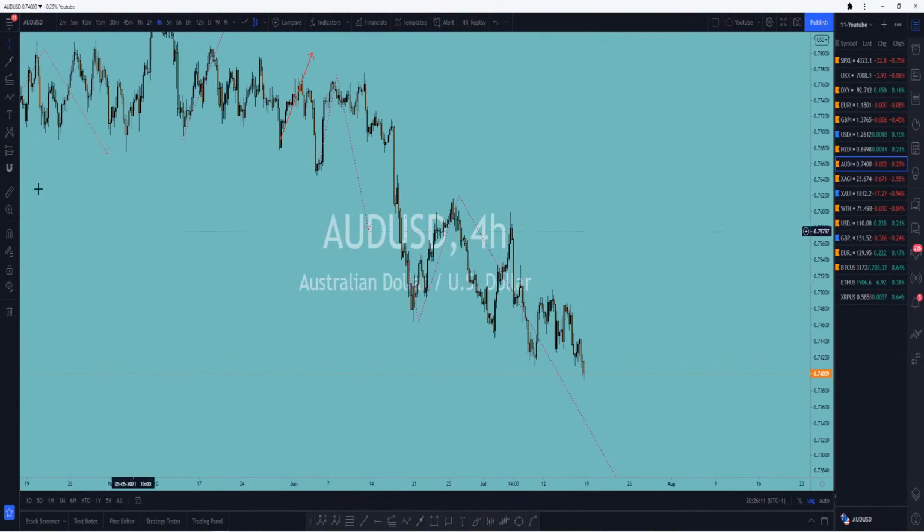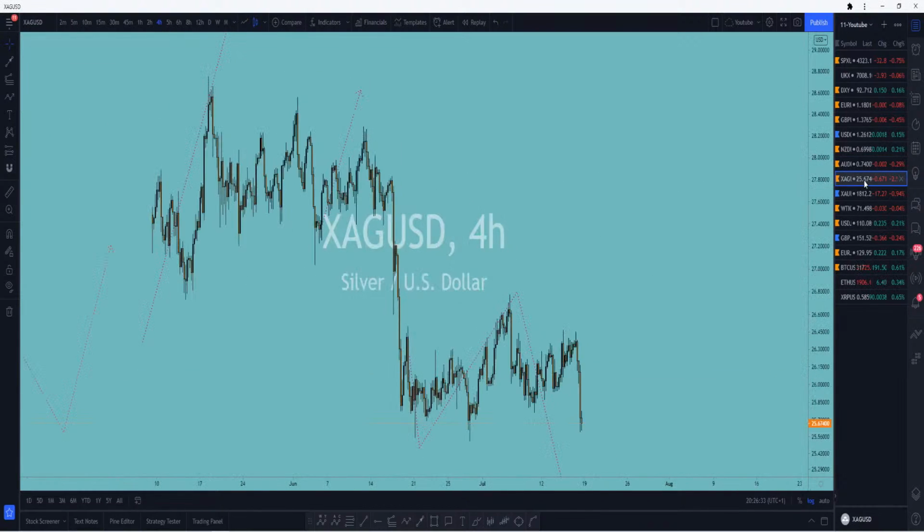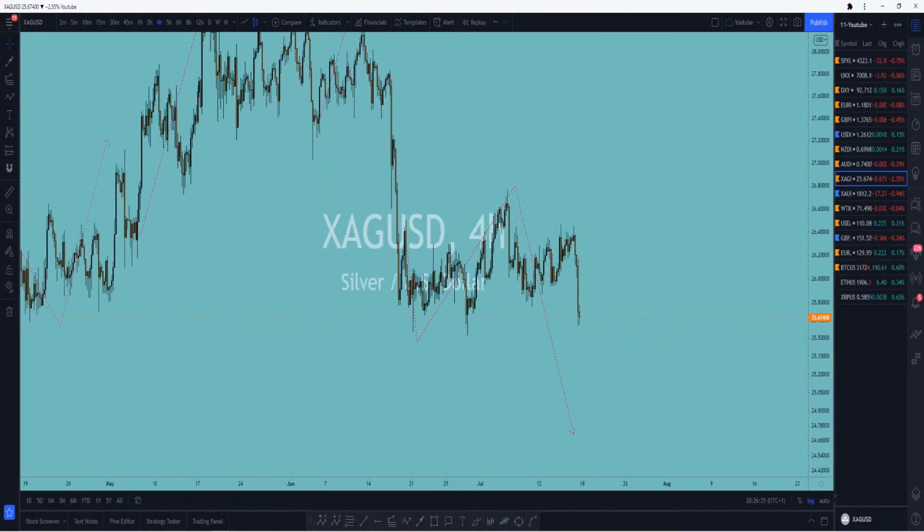Aussie, as you can see it broke this. According to the way I see the market, this is a missing leg and this is potentially a missing leg. So this can do the following and continue dropping. Silver, we stayed away from it. Now it broke. Let's see if it's gonna stay in this area before any continuation.